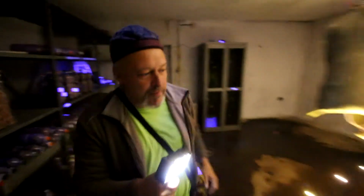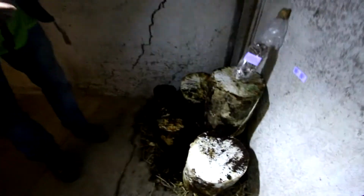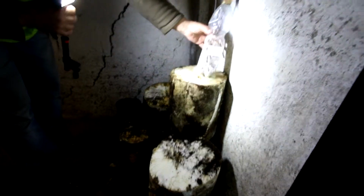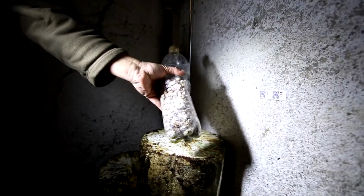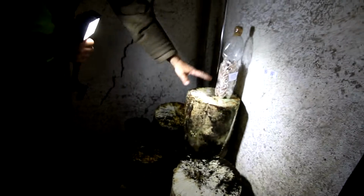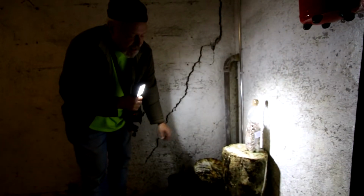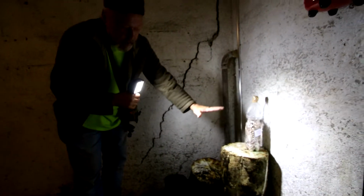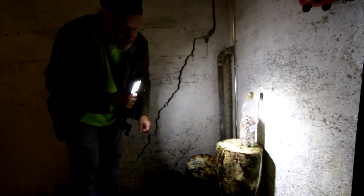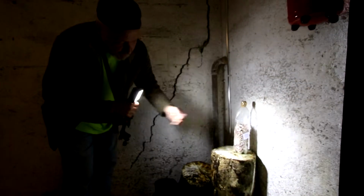But let's start over there. Here first we see just some logs of beechwood and maple inoculated with wooden dowels, and then we let them sit for around 6 months till they are completely white like a camembert cheese. And then you can plant them in the garden two thirds into the soil in a shady place where the mushrooms can grow out of these wood blocks.